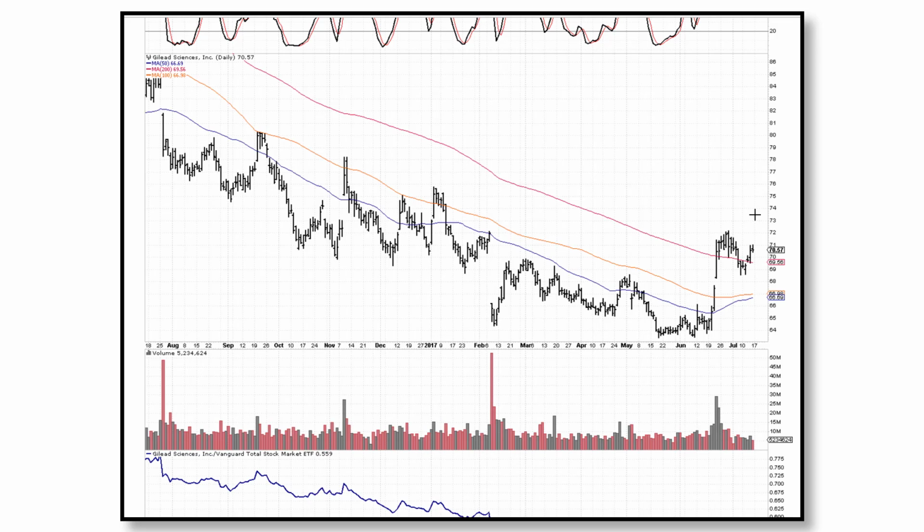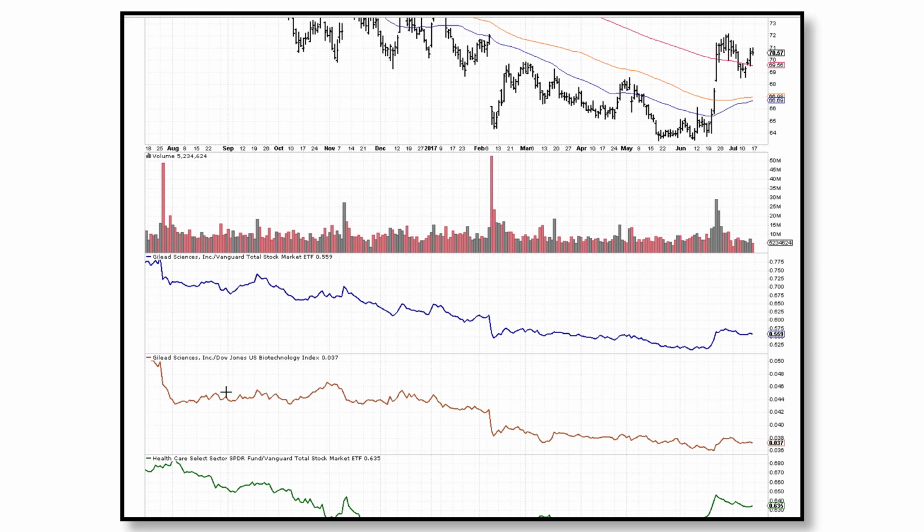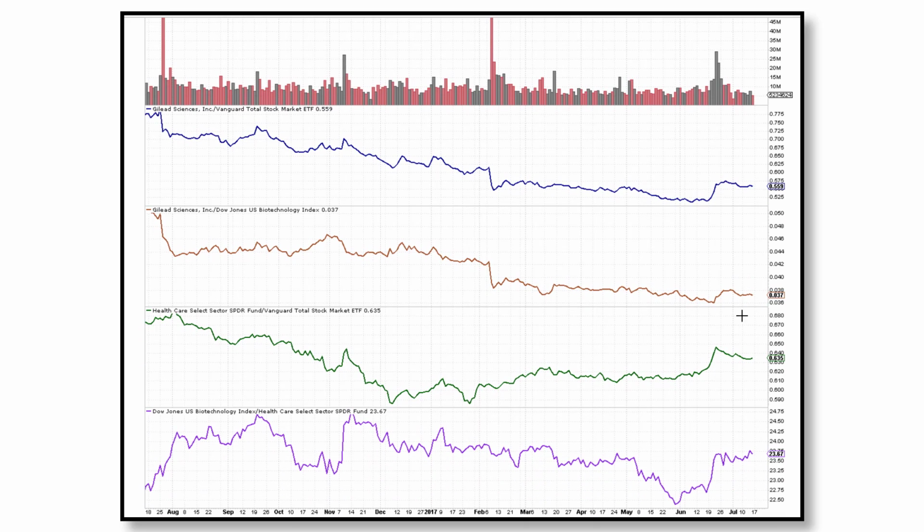Additionally, if I look at the performance of Gilead compared to the market itself or to the index, I don't see any signs of relative strength yet. We do have it here during this big breakout, but I'd want to see a little bit more relative strength here on highs to support a more immediate bullish bias as present. We can see the healthcare sector has been steadily outperforming.